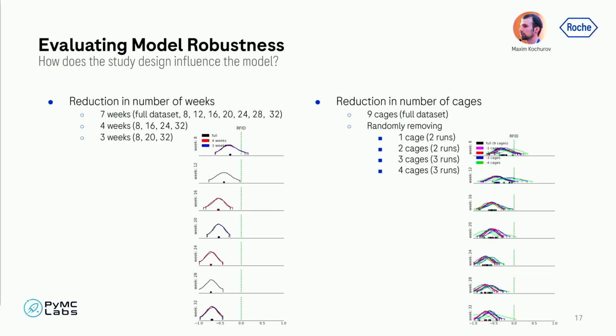And finally, this is just to evaluate the robustness of the model. Another goal for the project was, in addition to being able to model this activity, can we use this ability to query the model to essentially ask questions and say, what if instead of using 8 animals, we use 4? Will we still see the same effect?